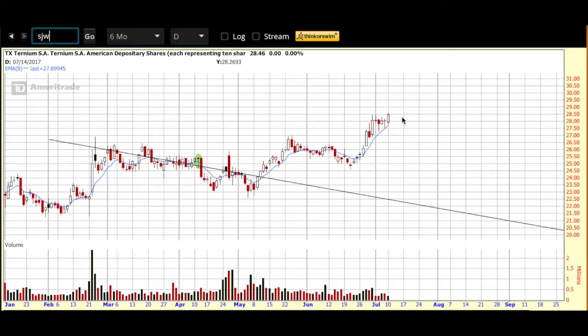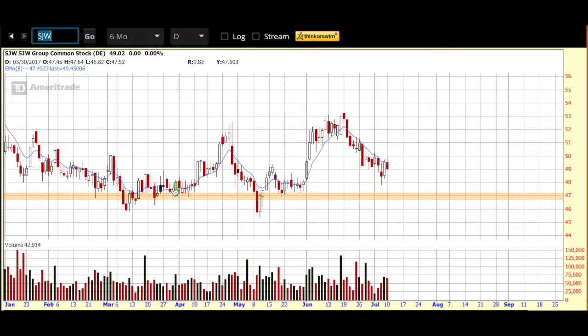The next one is SJW, which we put forward here, our green circle day. They are a water utility company. Moved up and over our blue 8-day EMA very nicely. It looks as though it's teeing up to me here. I will be keeping an eye on this one for a move up and over the 8-day EMA in the days ahead. Current forecasted earnings growth rate on SJW is 13%, and it has a dividend yield of 1.77%.